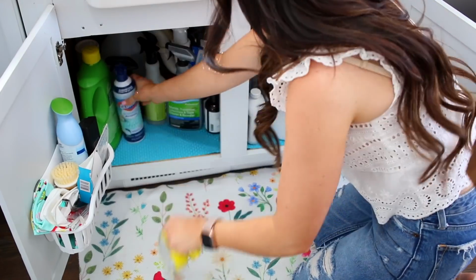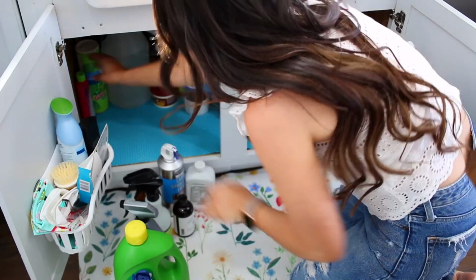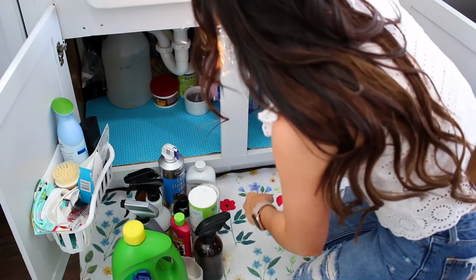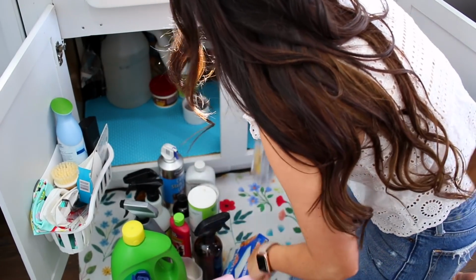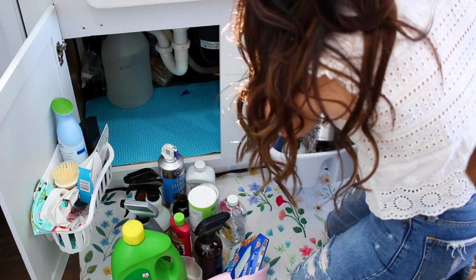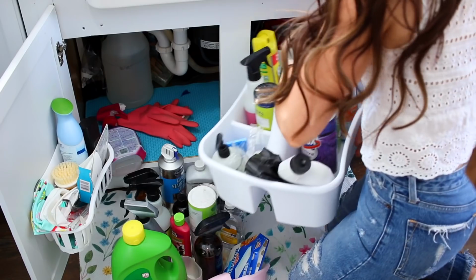And of course, I'm starting by pulling everything out of here, and again, similar to the bathroom, while I pull products out, I'm going through them and making sure that everything down here I actually am using. Nothing's expired, nothing is dried out. And I did find some floor care products down here. We keep floor care products in another area, so all those have to go.